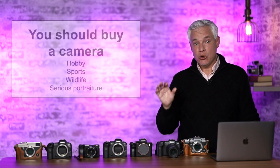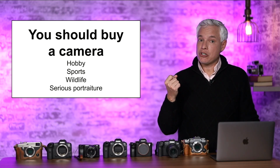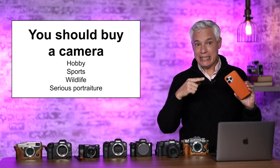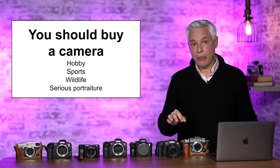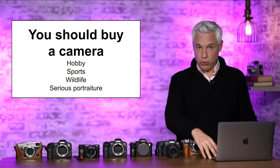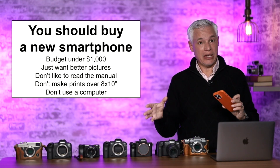If you're willing to study and practice, this can be a lifelong hobby and passion for you like it is for me. You should buy a camera if you are looking for a hobby like that, or if you are taking pictures of sports or wildlife. Those are things smartphones currently do not do well. You should also buy a traditional camera like this if you want to get into serious portraiture. However, you're probably going to be happier with a smartphone if your budget is under $1,000.